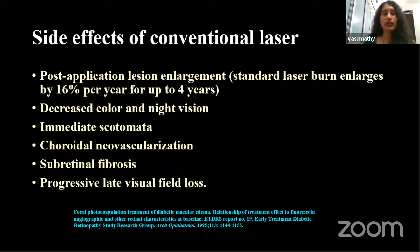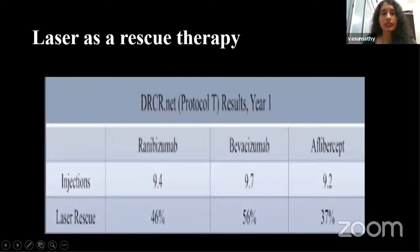And they have several side effects, like every standard laser burn enlarges by at least 16% per year for up to 4 years. And also the scotoma, and if you're very aggressive, choroidal neovascularization and all that. So laser has been employed as a rescue therapy. In fact, in a significant proportion of patients in DRCR Protocol T, all these patients needed laser rescue therapy at 1 year.